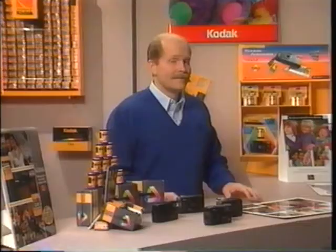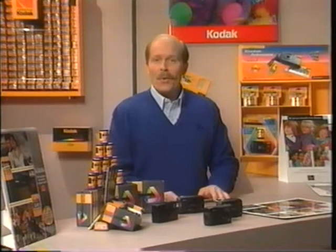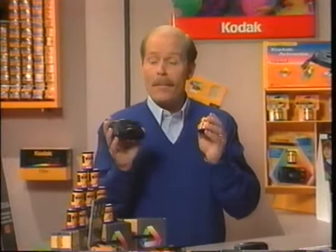All accomplished by cameras, film, and photo finishing equipment talking to each other, using digital information recorded on each frame of the negative. In the next few minutes, you will find out how the Kodak advanced photo system will change photography forever. You will also learn critical information that your customers will be asking you about this system.